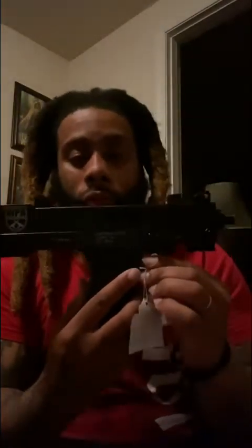This is the new MAC 30T. Got it from a gun store out here in Virginia called CE Tactical. Very good people to work with. And got some high-powered firearms for a reasonable price. So, I had to jump on that.